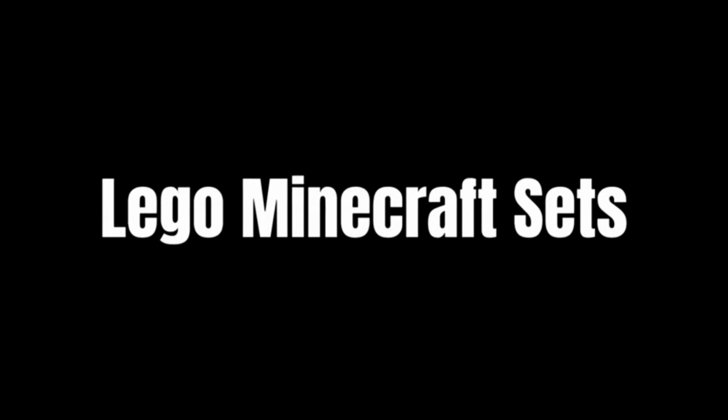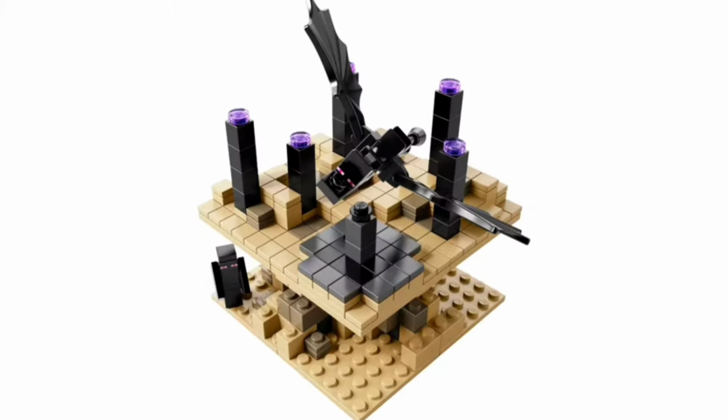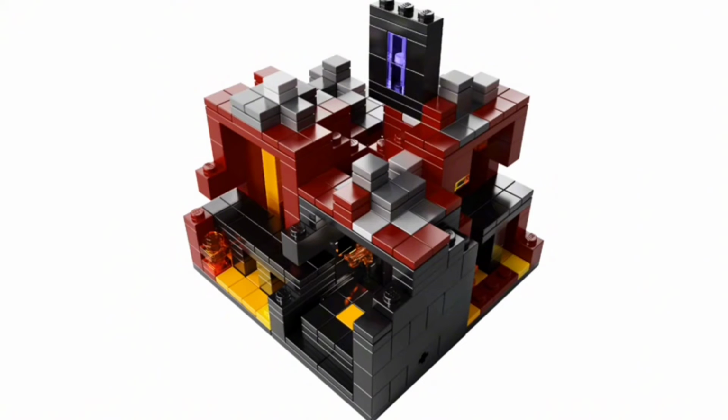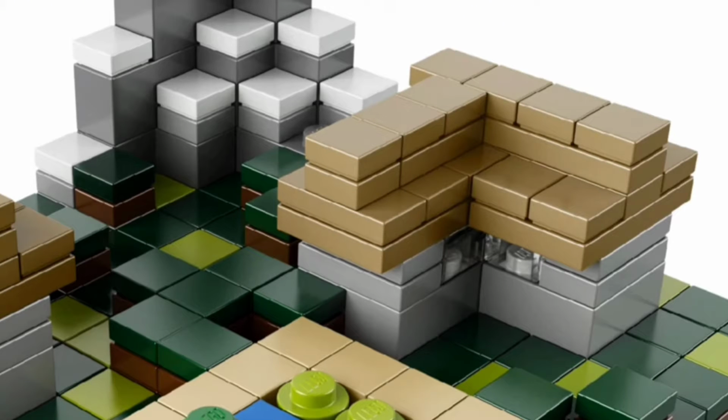In this video, we will be looking at LEGO Minecraft sets through the years. So starting us off, we have the Microworld sets, two of them coming out in 2013. Now these sets are a lot different to what the LEGO Minecraft sets look like today. They were a LEGO Cuusoo Ideas project, so they were very different.